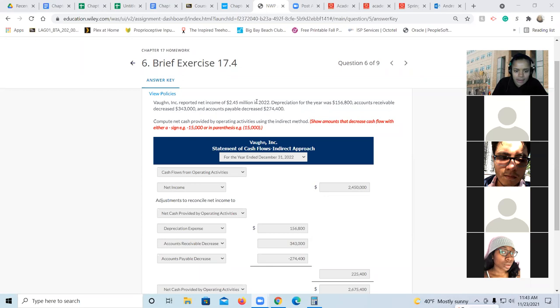So they're basically giving you a net income number and testing you on 2 out of the 3 adjustments that you make to net income. They didn't give you a gain or a loss here. Basically, you just need to know that you add back depreciation expense, and then you need to know what to do with the current asset decrease and what to do with the current liability decrease, okay? And one is a plus and one is a minus.